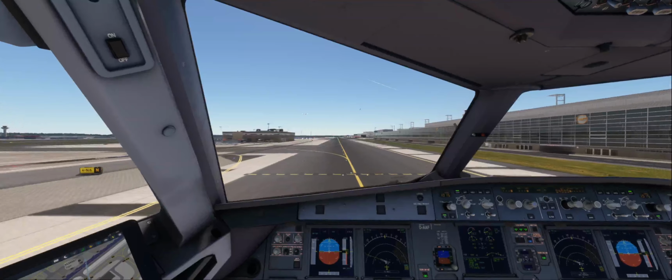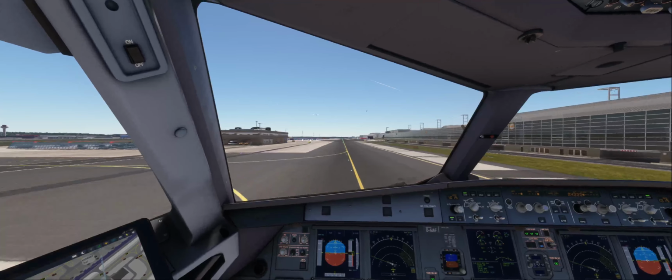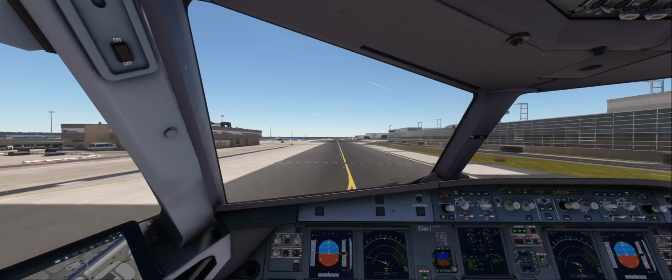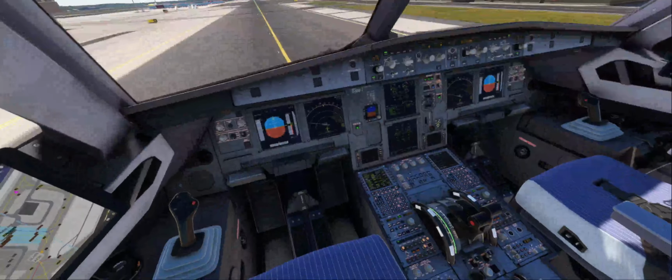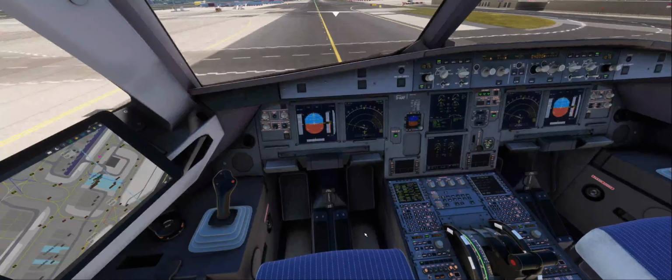American 75, contact Frankfurt Tower 118.780. 118.780, American 75, thanks. Condor 1 Papa Whiskey, contact Frankfurt Tower 118.780. 118.780, Condor 1 Papa Whiskey. Lufthansa 404, straight ahead, hold short, Lima 3.